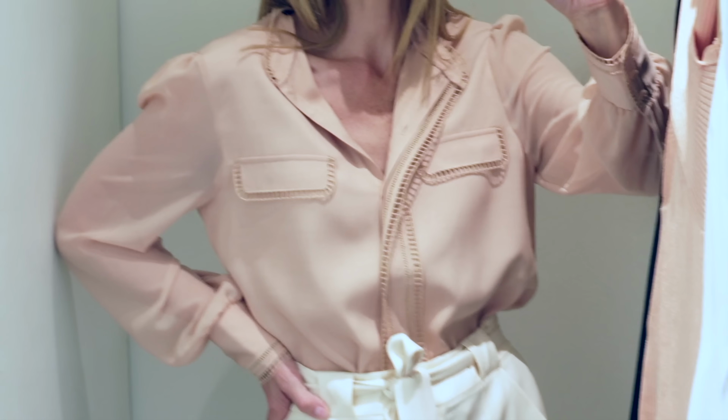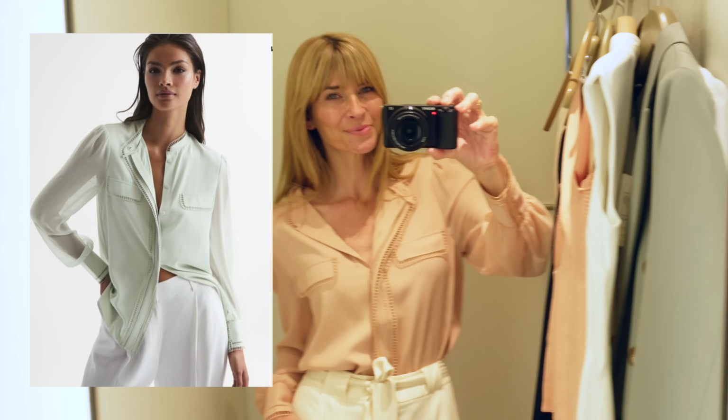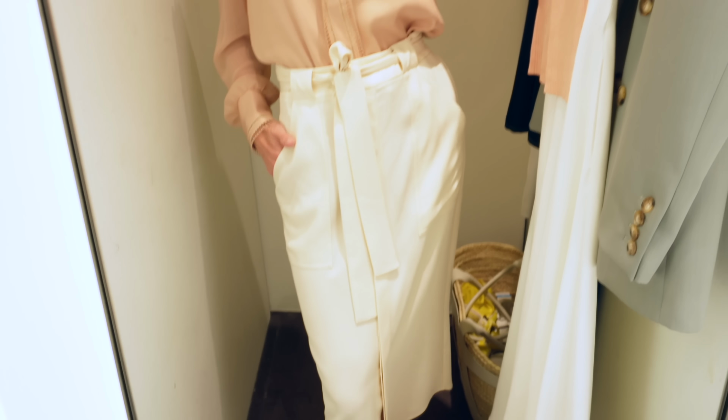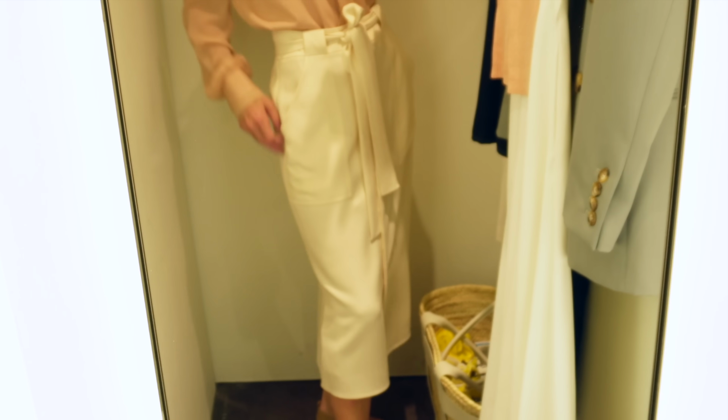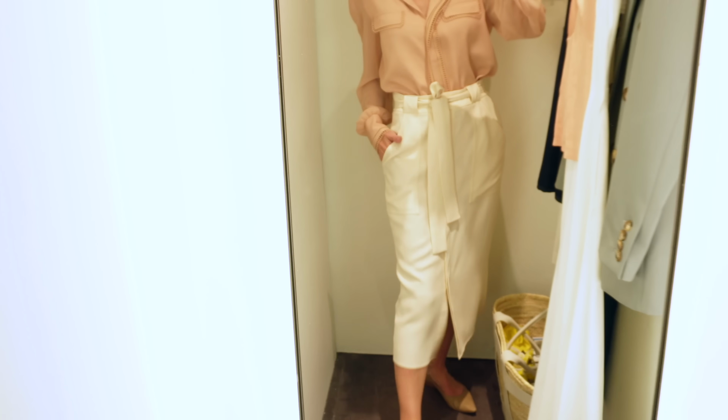Now the lighting is particularly bad in their changing room, but this is actually a soft pink version of their classic ladder trim blouse. They also do it in a stunning aquamarine shade, so it's really hard choosing a favourite between those two. I've styled the blouse with their wrap midi skirt made from 100% linen. I do find pencil skirts a really flattering shape, and being made from such a breathable fabric, I thought this would be perfect for the heat. That tie belt enables you to really cinch it in at the waist, and I thought the belt hooks would be handy to switch in another belt to change up the style.